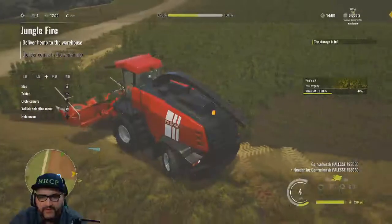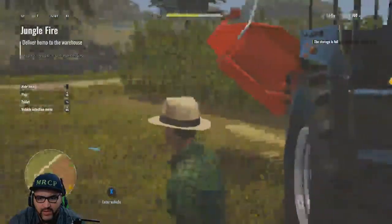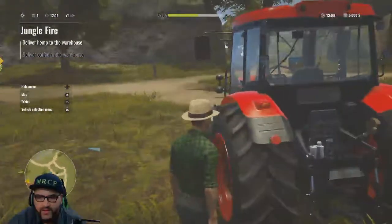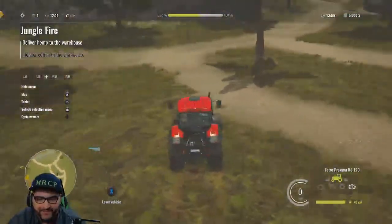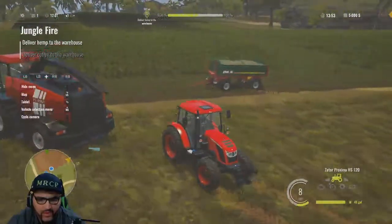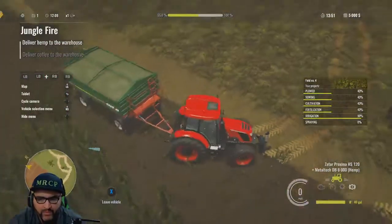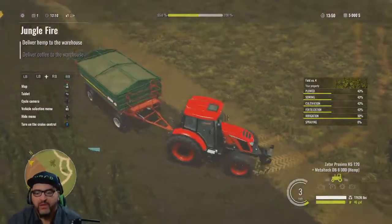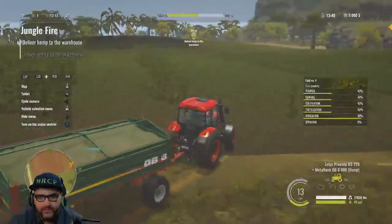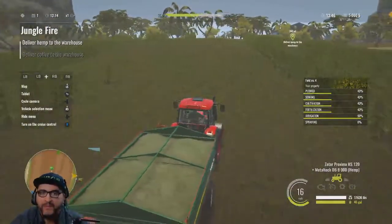I get you ready. I don't know why it doesn't switch me over to this tractor. Good thing it's not too far away. All right. Drop off this beautiful grass, hemp.